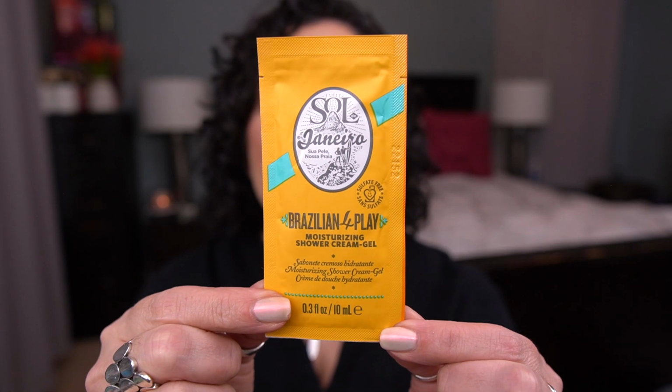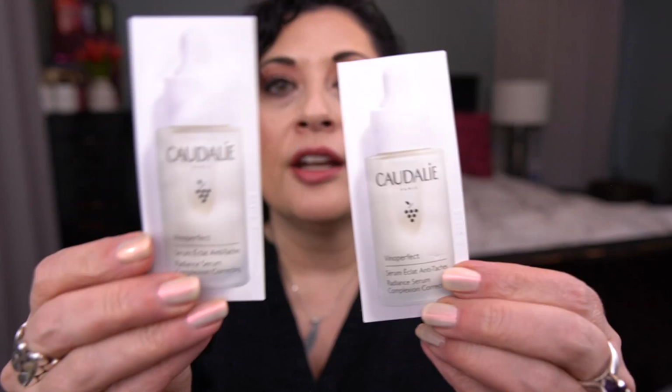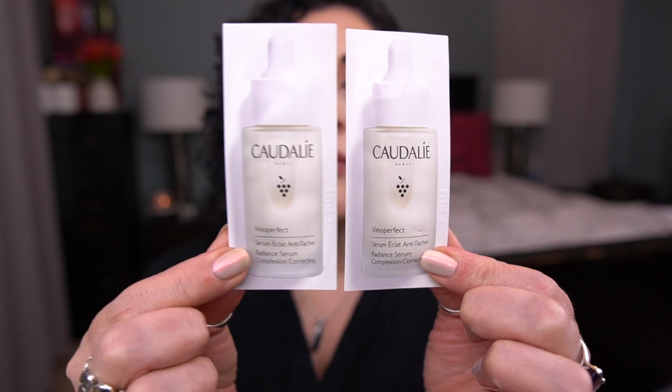From Sol de Janeiro, I have the Brazilian Foreplay Shower Gel. And let's see, we have 2 more. Oh, they're both the same thing. Another two of the Caudalie Vino Perfect Radiance Serums. That's it, I think. Those are all of the foil samples.